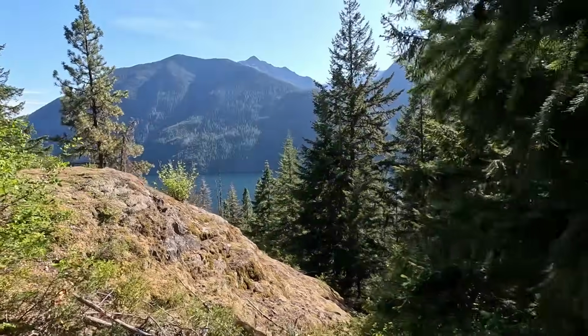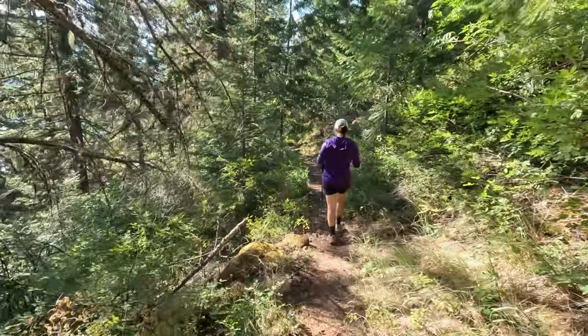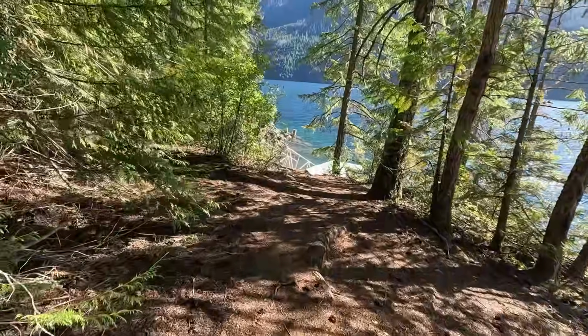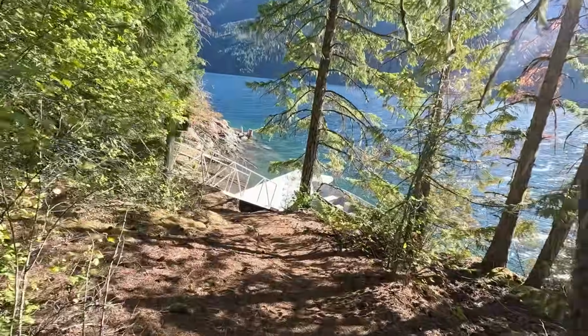Halfway down. We are less than 1/10 of a mile away from the boat, if the boat's still there. And I haven't had water since the top. It still looks so far away. Wow. Boat's still there.